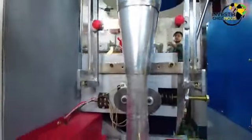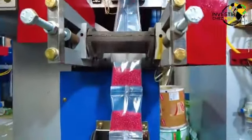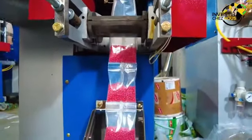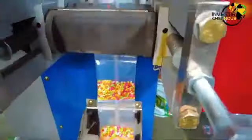Africa has an abundance of raw materials like coconut, onion, chili, tomato, etc., but there's a gap in proper packaging. This presents a massive business opportunity for anyone interested.